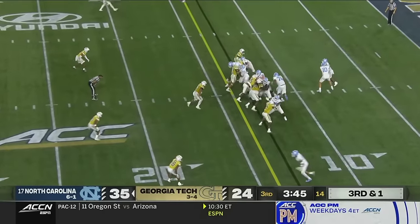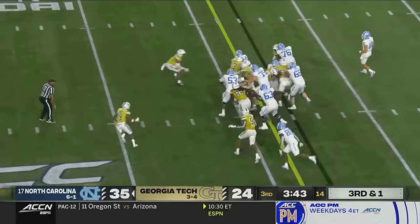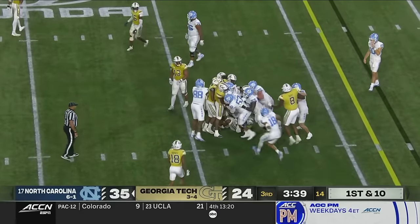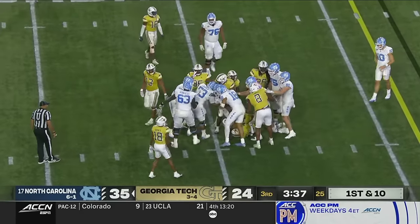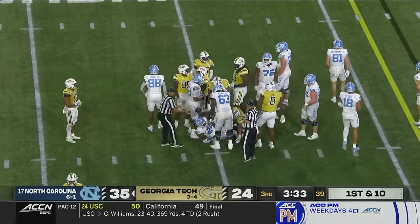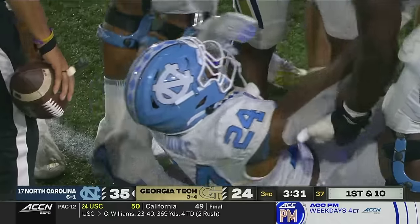Third and one. Carolina is 7 of 10 on third down, and Brooks has the first down. And still driving toward the 20. And that's where Carolina's going to scrimmage. Taylor, you're around Georgia Tech's bench.